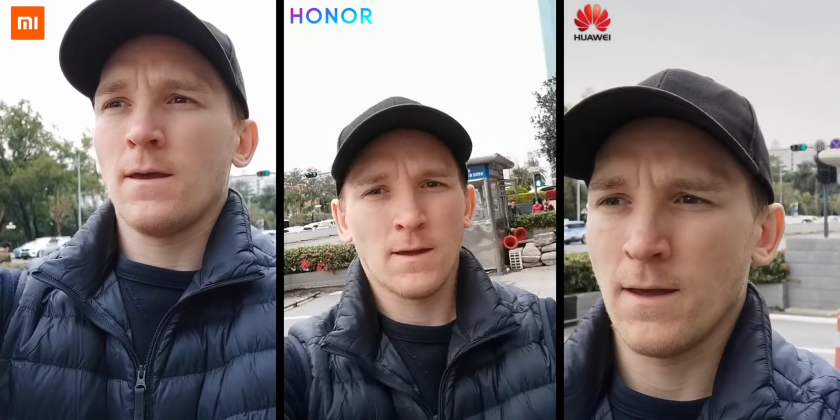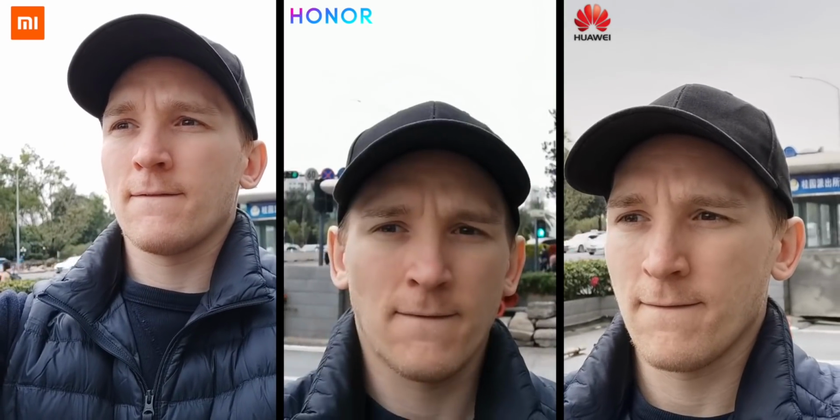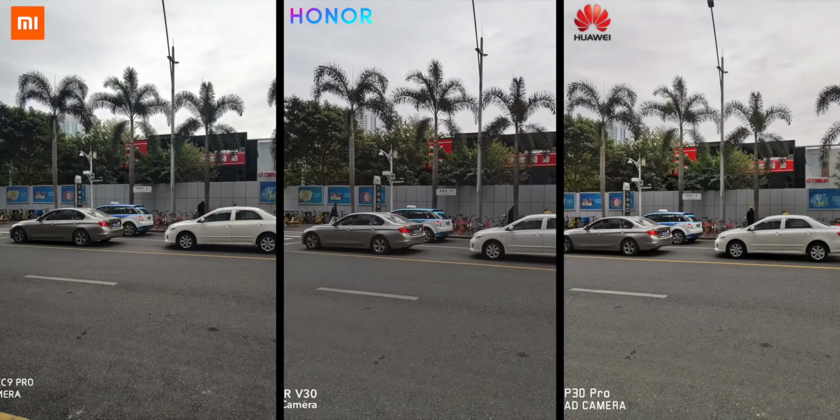Check out the selfie cameras on the phones. This is for video. Differences are going to come in the skin tones, the skin colors, and also stabilization from each of the different processors. Something great that the V30 has that the other two don't have is a secondary selfie camera, so you can go from the normal to the ultra wide. We'll see more on that one and some photos in a minute.